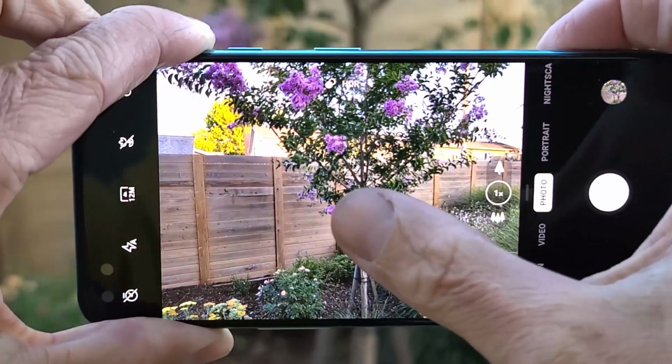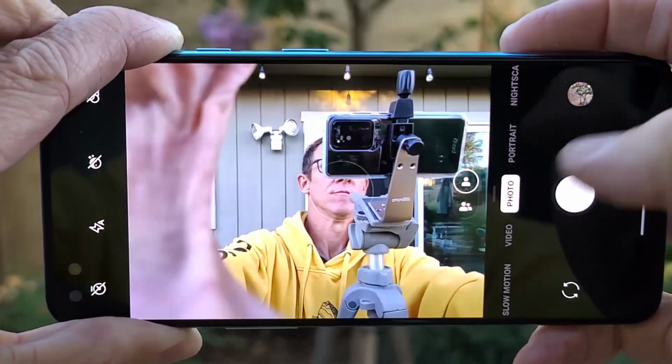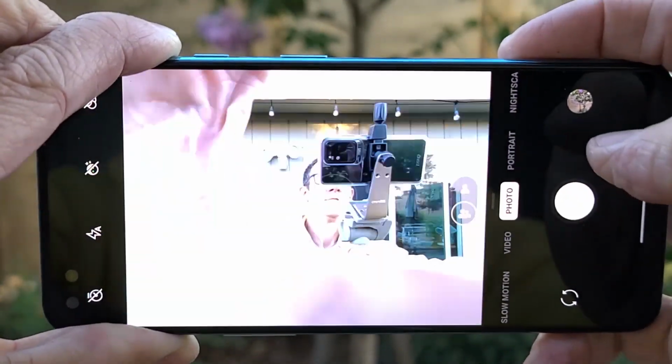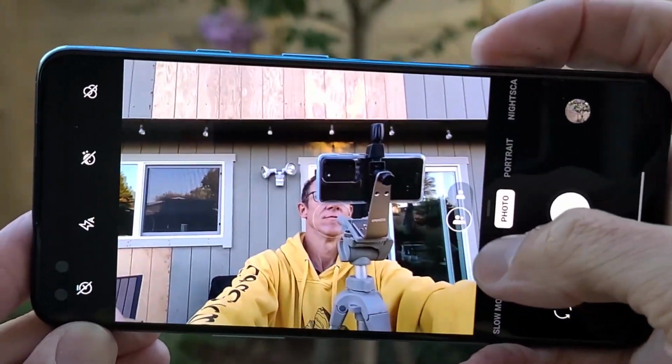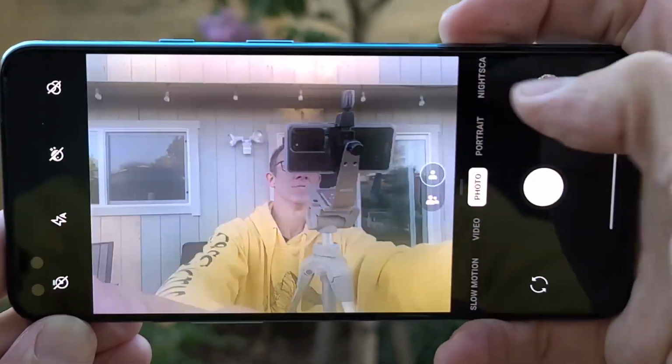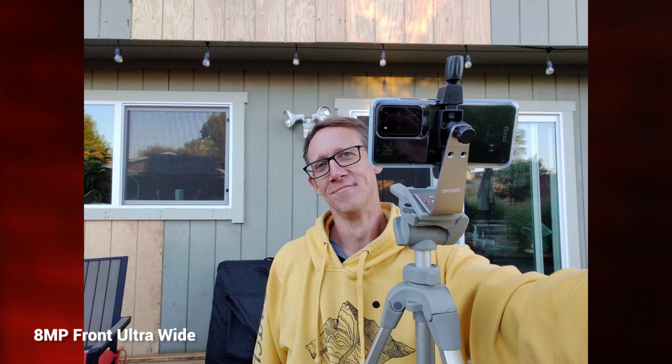Flipping it around on the front, you got the 32 megapixel front-facing camera, and next to that, the 8 megapixel wide angle on the front. Both of those cameras are fixed focus, and the idea here being that the wide angle on the front means that you probably don't need to pull out that selfie stick if you have one. You can fit more into the shot.